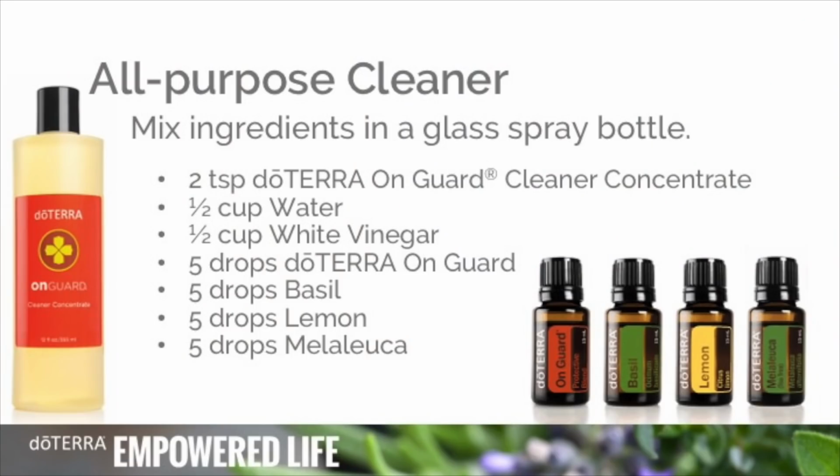So I was kind of stubborn with using the doTERRA products because I hadn't had a good experience in the past, until I found myself being such a hypocrite because I was living this wellness lifestyle. I was eating well, I was taking my vitamins, doing all the oils, but then cleaning with toxic cleaning supplies. And my friend, Deb Hellman, actually called me out and showed me how to make the doTERRA On Guard Cleaner Concentrate. And you guys, it literally cleans everything in my house. So I was super, super wrong.